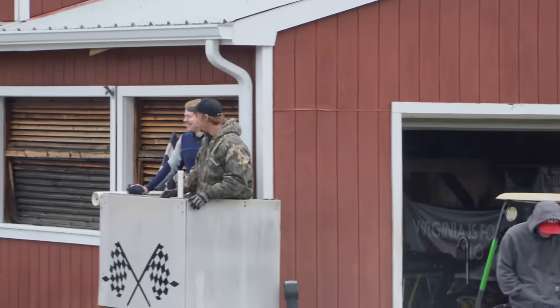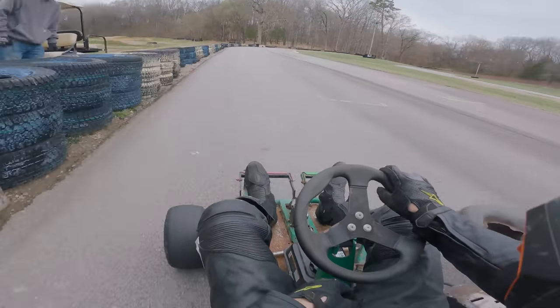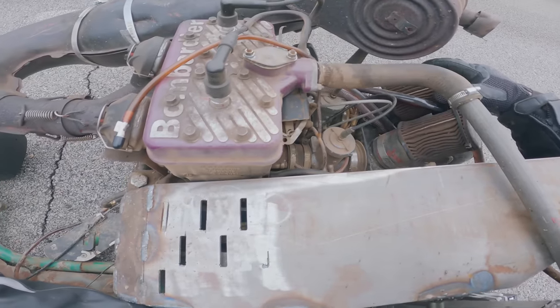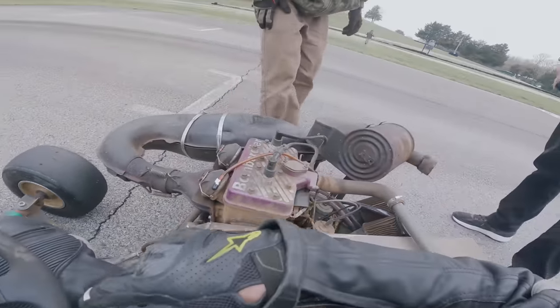I think I got a little fuel starvation. Yeah, it stalled. Okay, I think something's up. I think the carburetor might have come loose or something. It felt like it went down to one. Let's give it a check out.